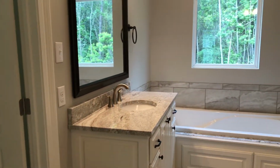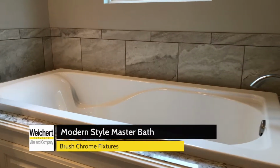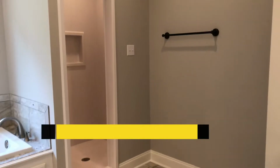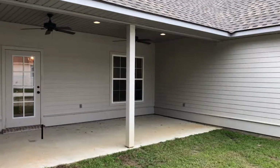The ensuite master bathroom offers custom cabinets topped with granite. Enjoy the beautiful views of the outdoors while you are soaking in the tub. This bathroom also has a separate shower and an extensive master closet space with built-in shelving for total convenience.